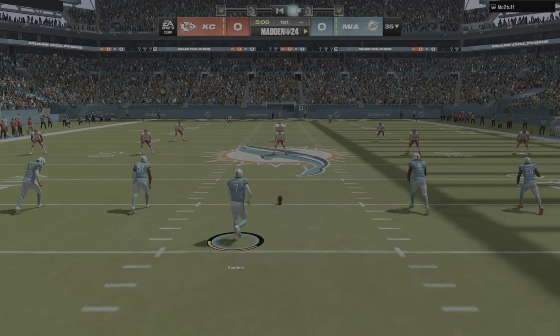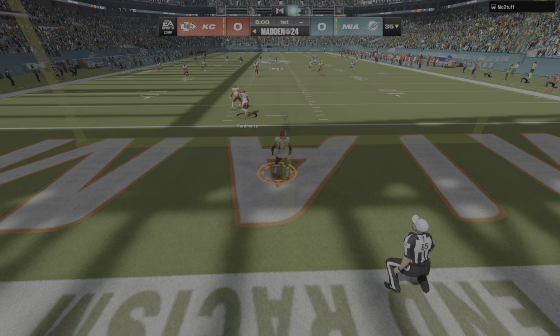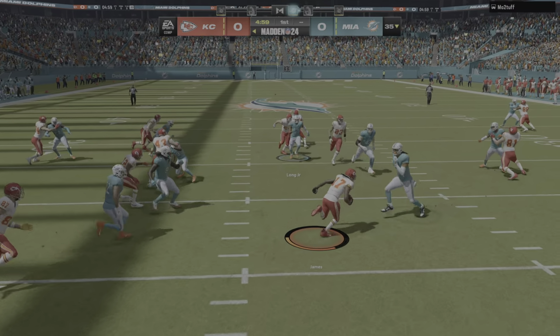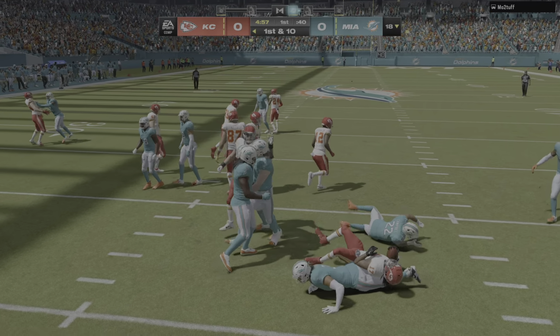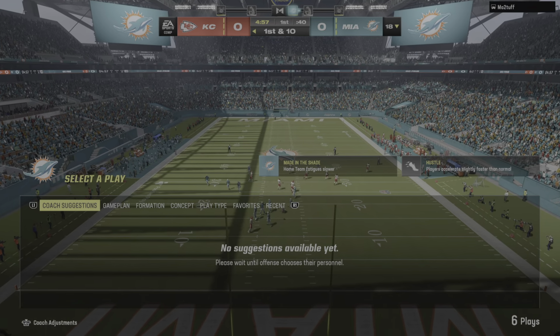Here's Jason Sanders now to get this one started, and we are underway from Miami. And here comes a return from the middle of the end zone. And he'll be brought down shy of the 20, so the decision to bring it out of the end zone, not a good one.